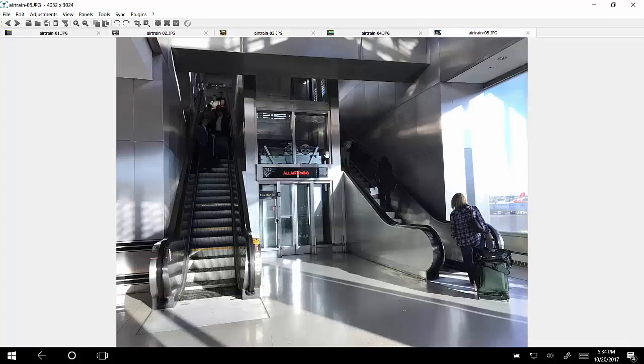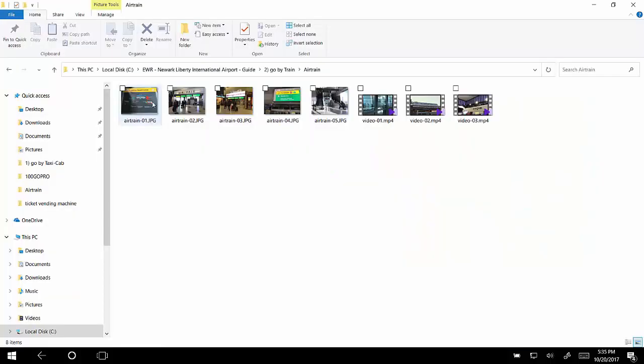The last picture I have here, in this picture you can see that in order to get to the air train, you have to go upstairs. So air train, I think, is a good name because the train is close to the skies. Now, let me show you the videos that I took that day that I was at the airport.